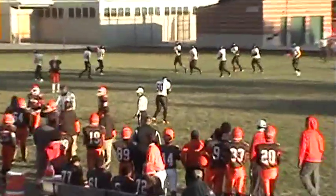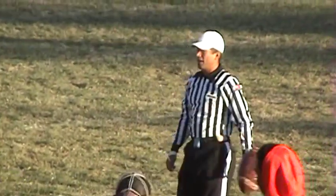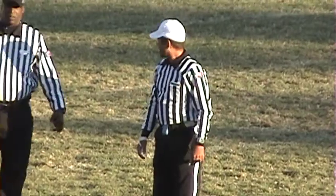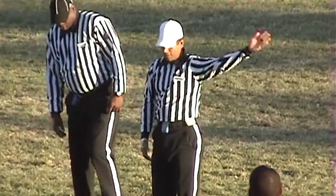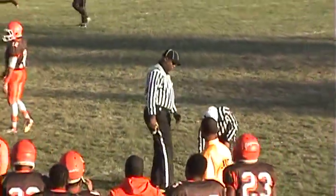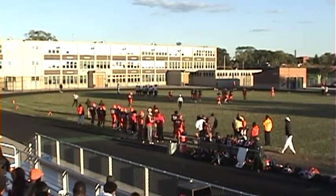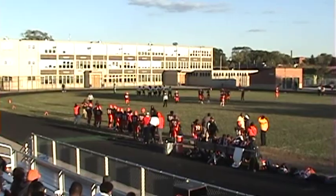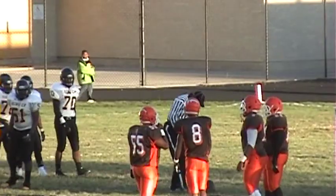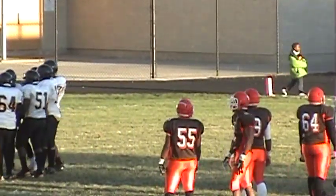We have an ejection. Get out of the game. Against the kicking team. Ejection, personal foul is assessed against Julian. That will walk off 15 yards for the personal foul, and will bring the ball out to about the 20-yard line.